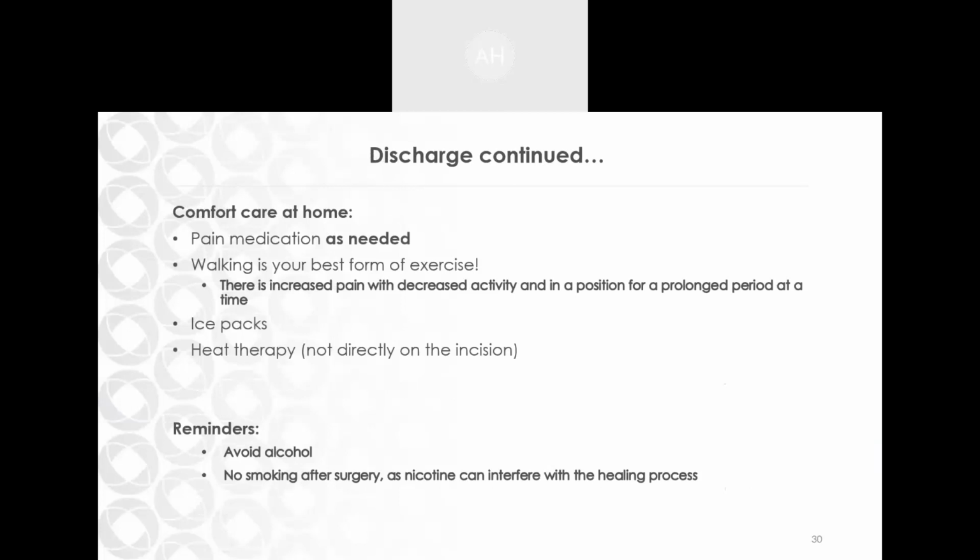Comfort care at home includes pain medication as needed, walking, which is your best form of exercise, ice packs, and heat therapy, even though not directly on the incision. And just a reminder to avoid alcohol and no smoking after surgery, as nicotine can interfere with the healing process.